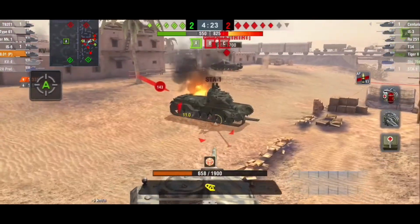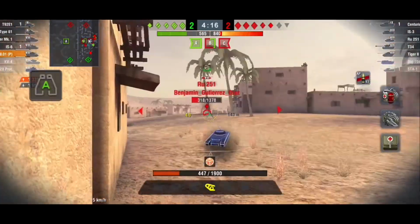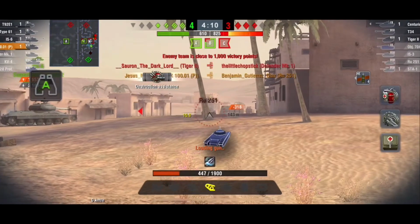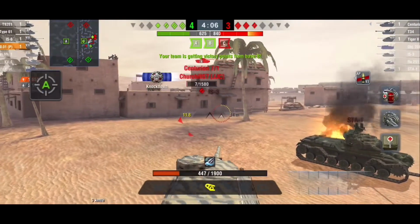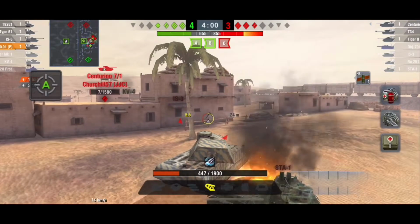We are getting shot from this side, but we need to worry about this IS-3 more, but we're going to go for this RU because he is just farming damage from us. So we're going to turn to him, and he makes a big mistake, just sits there out in the open. We load the HE, take him out really easy, and now the IS-3 seems to have been taken out, so we're going to push forward and see if we can't clear this Centurion 7-1.